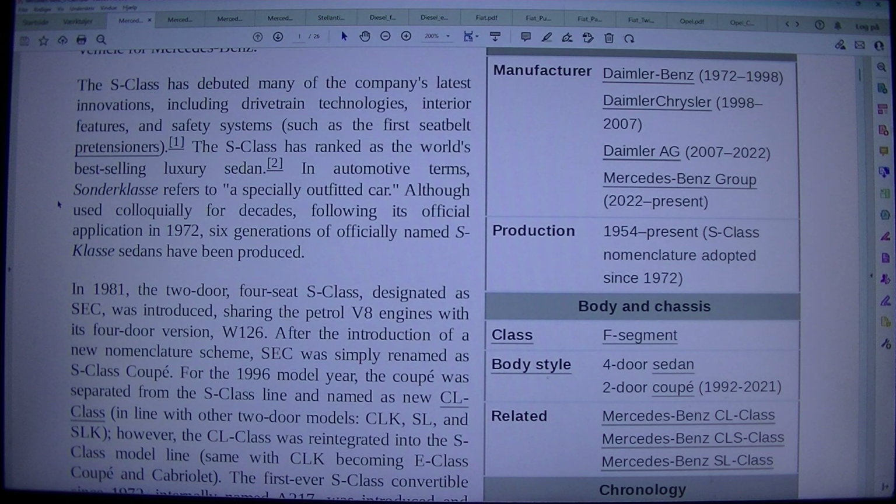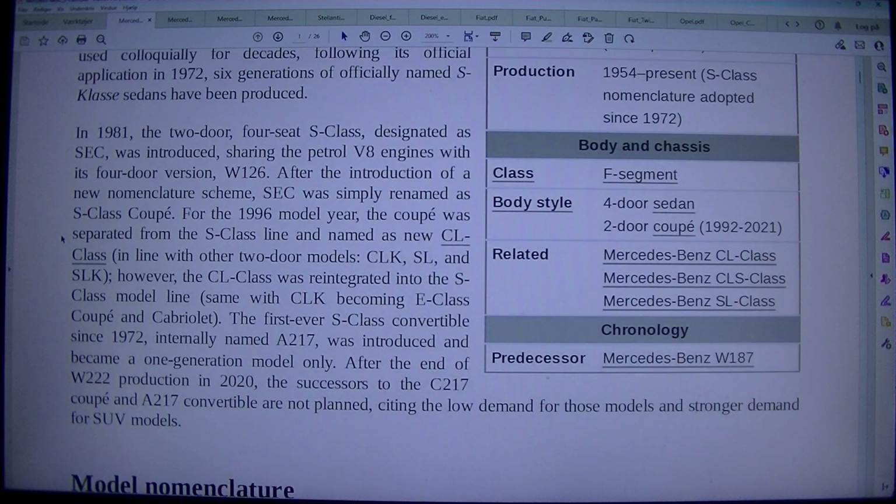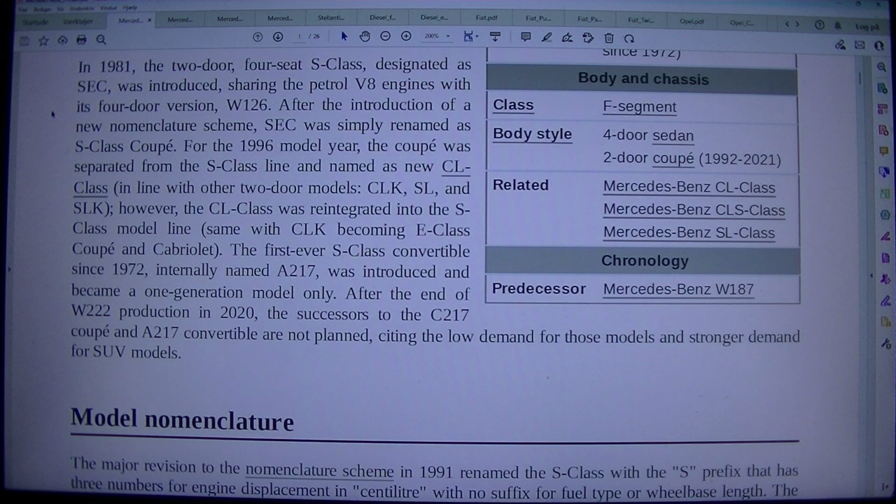The S-Class has ranked as the world's best-selling luxury sedan. In automotive terms, Sonderklasse refers to a specially outfitted car. Although used colloquially for decades, following its official application in 1972, 6 generations of officially named S-Class sedans have been produced. In 1981, the 2-door, 4-seat S-Class, designated as SEC, was introduced, sharing the petrol V8 engines with its 4-door version, W126. After the introduction of a new nomenclature scheme, SEC was simply renamed S-Class Coupe.